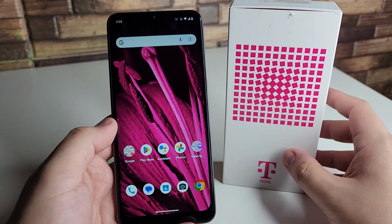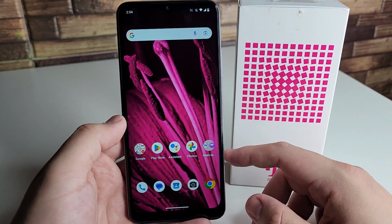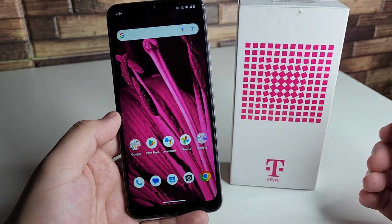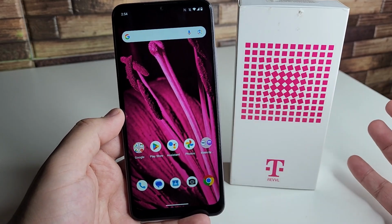So now we have 128 gigabytes of internal storage. We can also expand our storage via micro SD card on this device as well. And the camera, the photos and stuff look a bit better, to be quite honest. They look really decent for this price point.